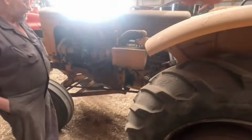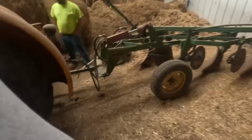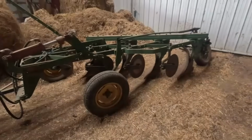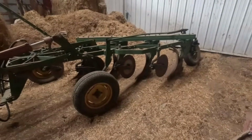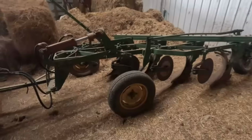It needs a clutch. It needs going through the works. She's getting tired. There's a plow. I just did a video up by Cleves there. It's got a similar plow there, a four-bottom like that. Interesting.